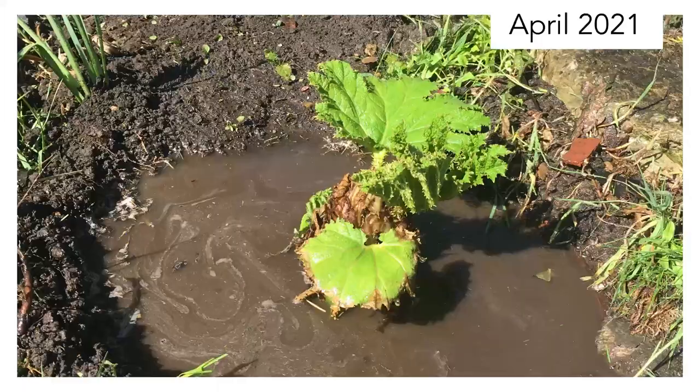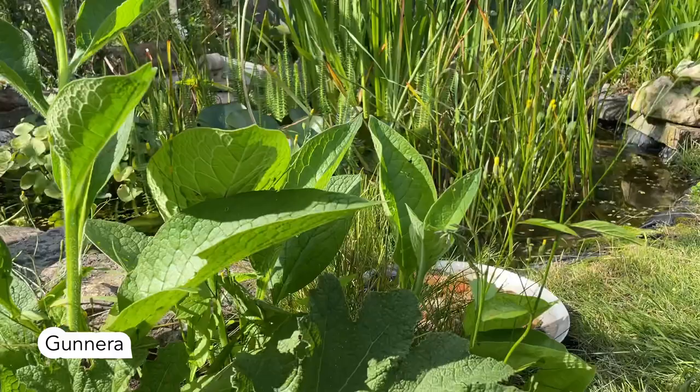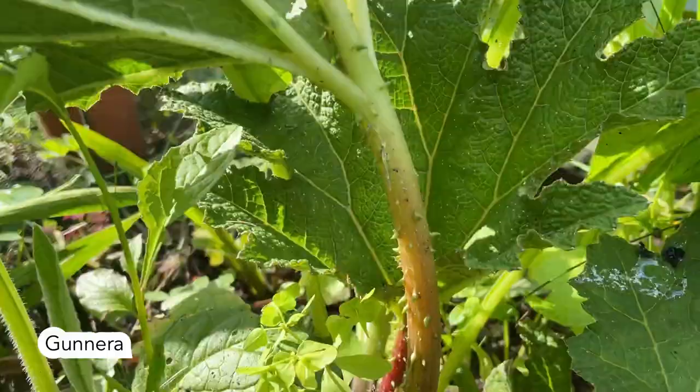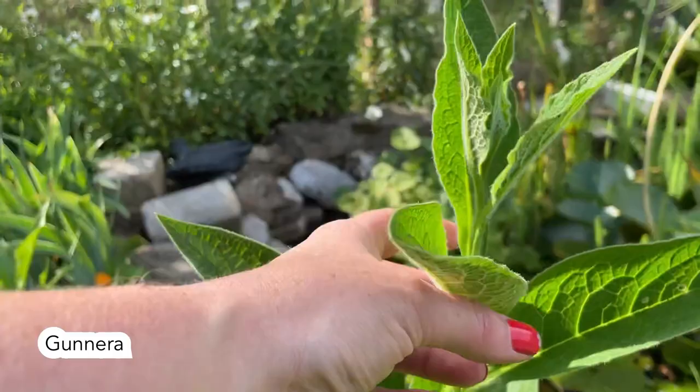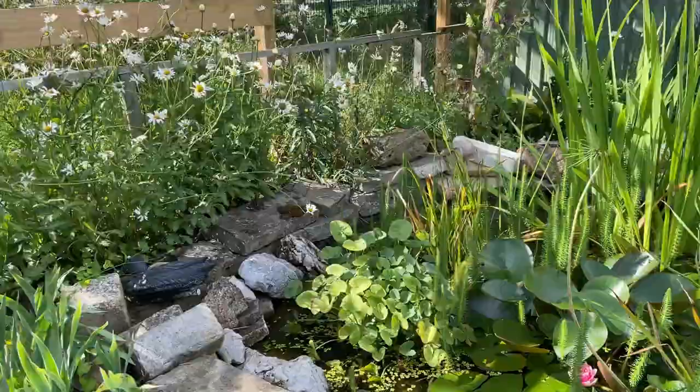Now gunneras are normally massive, but this one took a real hard knock during the last really cold winter we had, because it hasn't got itself established yet. But you can see there, these beautiful dinosaur leaves, they're wonderful and they can get massive. So maybe one day this one will be really big, but at the moment it is having to compete with some comfrey, which I need to take out. So hopefully once I've got that cleared, the gunnera will really take off and provide a bit of shade for the pond. That's what we're after.